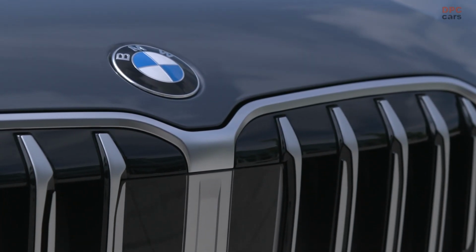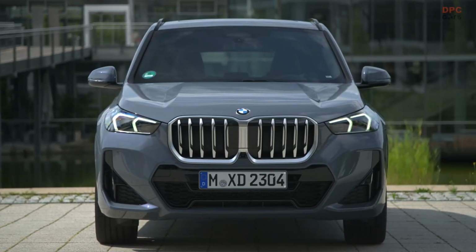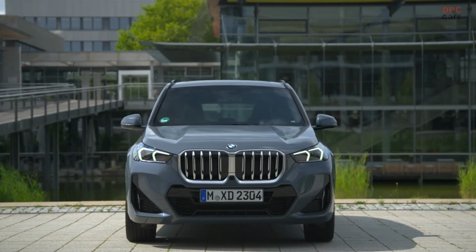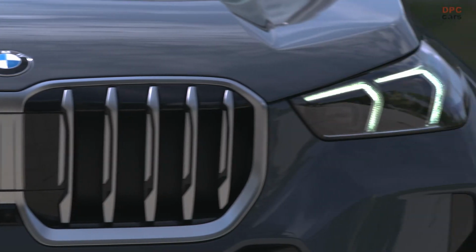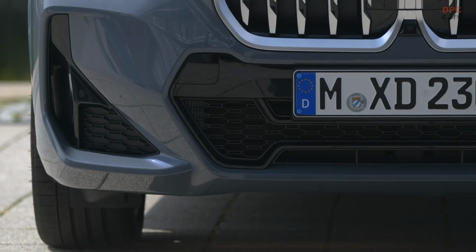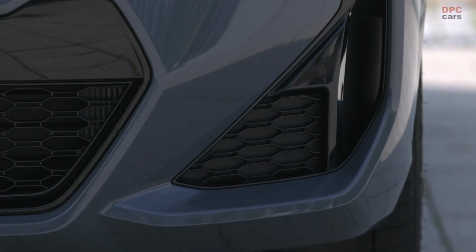This particular model is sold in Europe, but the US equivalent would be the X1 xDrive23i with more power from the very same B48 2.0-liter four-cylinder engine. In xDrive23i spec, it makes 218 horsepower and 360 newton-meters of torque, and is paired with a 7-speed dual-clutch transmission. Front-wheel drive is standard, but this model is obviously equipped with xDrive all-wheel drive. It's actually the same powertrain used in the US spec X1 xDrive23i, except the US car gets 228 horsepower.